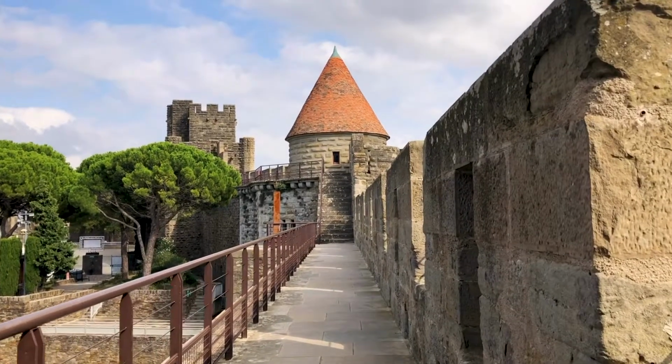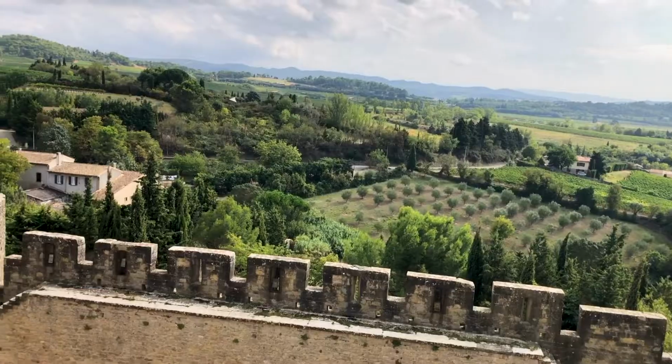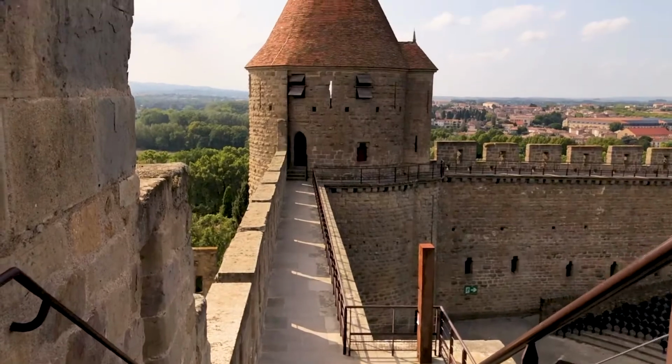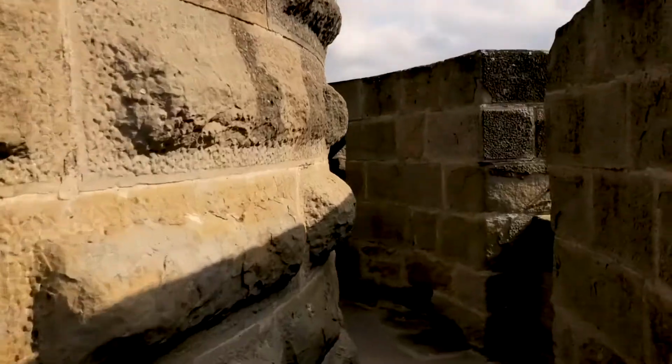You almost expect a wave of arrows to come sailing over the wall and guards to come tramping through the towers, armored with plated steel and chainmail. It's a storyteller's dream to visit here, and I highly recommend it, whether you love using your imagination or not.